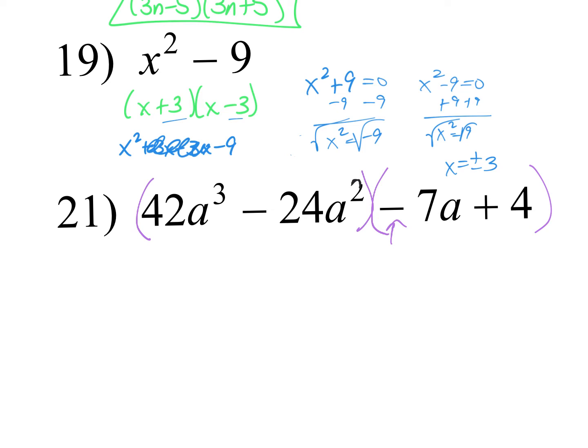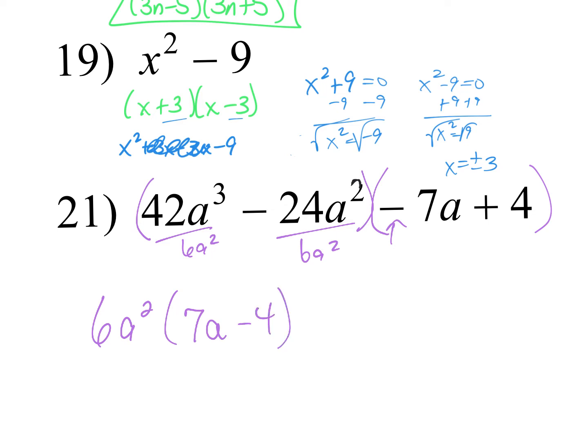But what can I take out of 42a cubed and negative 24a squared? 6a squared. So when I take out my 6a squared, I'm left with 7a minus 4. Well, look at that second parenthesis. It kind of already looks like that, doesn't it? Right. Do you see that negative that's stuck in front of that? You want to take that out. So if I take out a negative 1, if I divide this by negative 1 and this by negative 1, I end up with 7a minus 4.